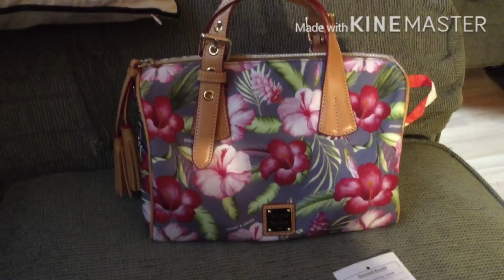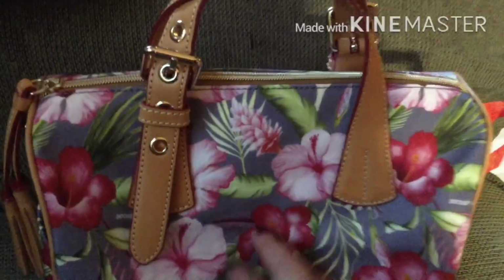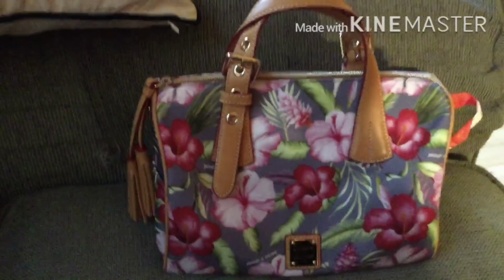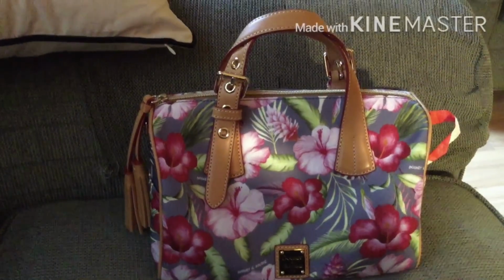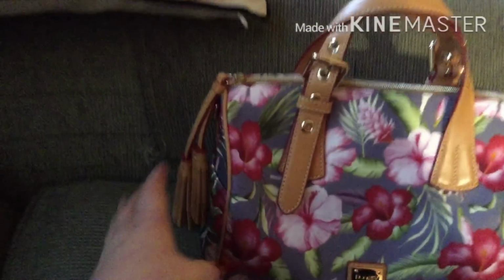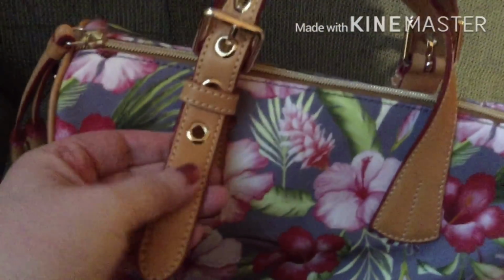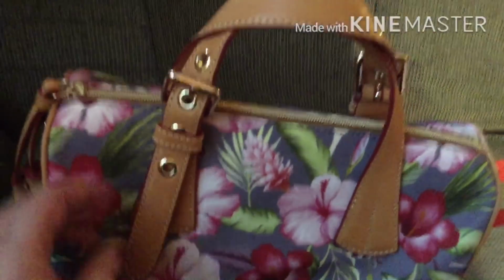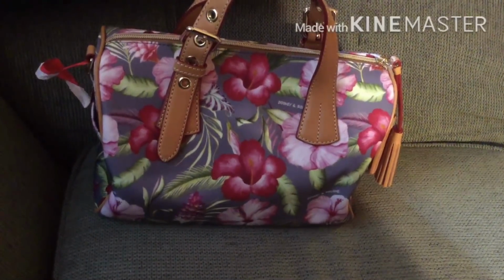The next bag I picked up is this Kendra satchel. It's in a nylon leather with, I don't know, is this butterscotch trim? It has a nice tassel zipper. It has the grommets, or you can adjust the handles. Here's the back. I think this pattern is so pretty.